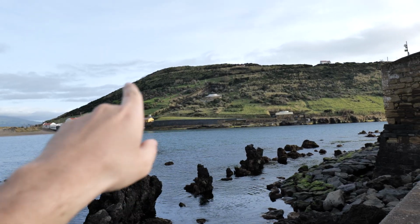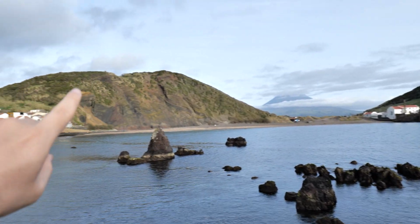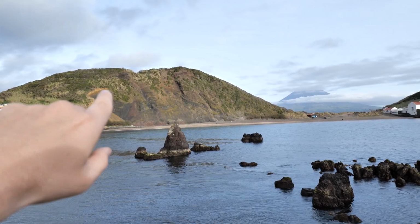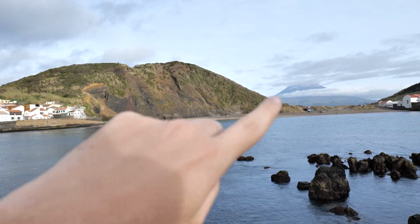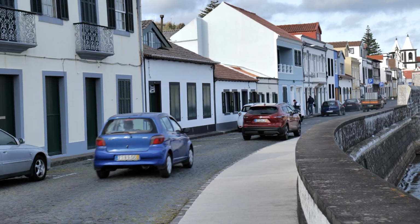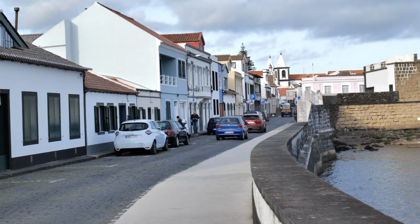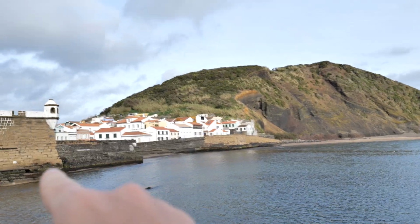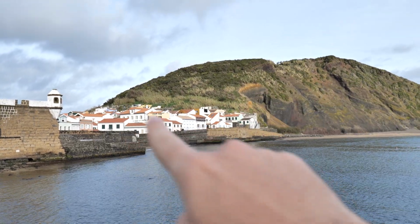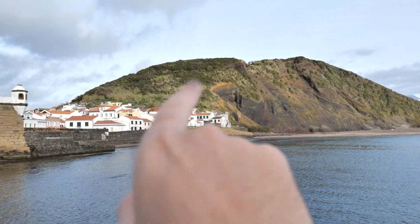If you're wondering, here is Monte Guia, so that's where we've been last time. And I want to go up there, which is called Monte Queimado. And here you have Porto. So you have a nice view on Horta, which is further that way, and on Pico. So what I'm gonna do is, I'm gonna go through the city. There is a path there, and I can go all the way up there. Otherwise, you can also go the other way around that way. But I prefer it through the city. It's nicer.